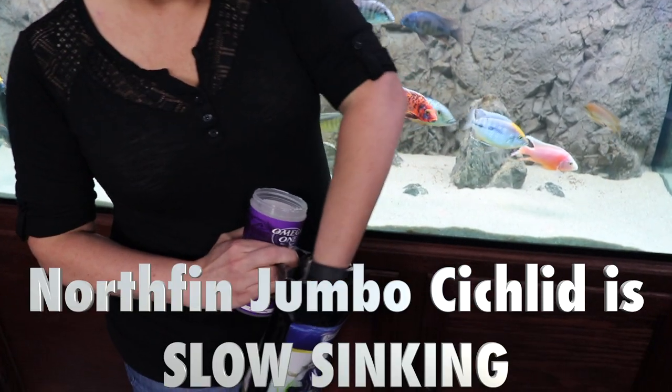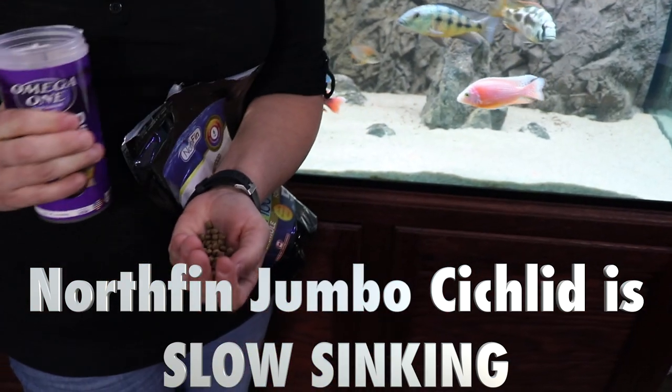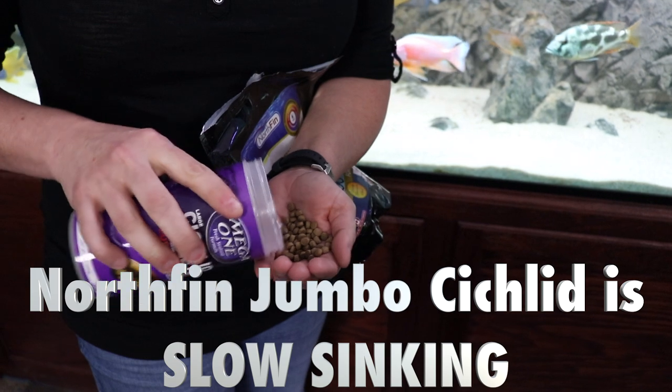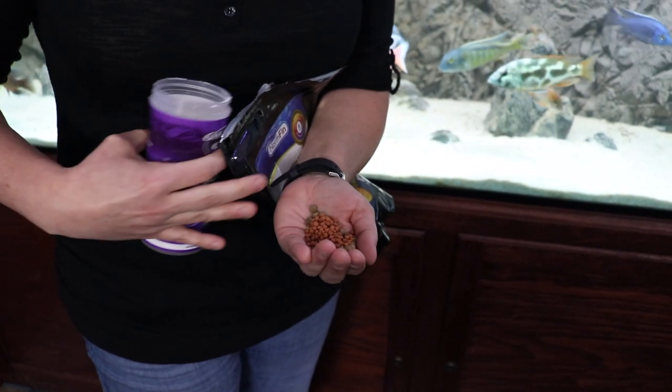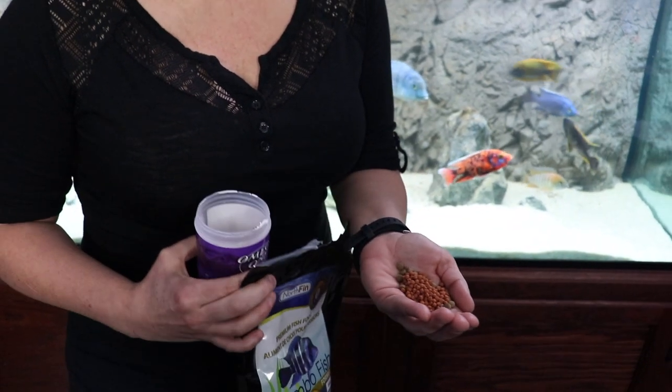Let's talk cichlids. When it comes to feeding African cichlids, I like to use the floating and the sinking pellets. There's always those fish at the bottom that get left out if you only use floating pellets. So if you use the sinking pellets, they're guaranteed to get something. We use the jumbo pellets by Northfin. They're floating. I get a good amount of these, almost a handful. And I add a little bit of the sinking pellets, a little bit more than the floating, but they'll all eat it, no worries there.